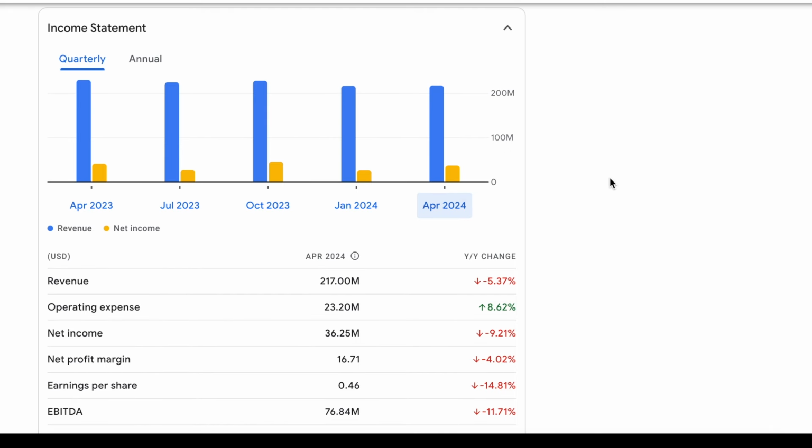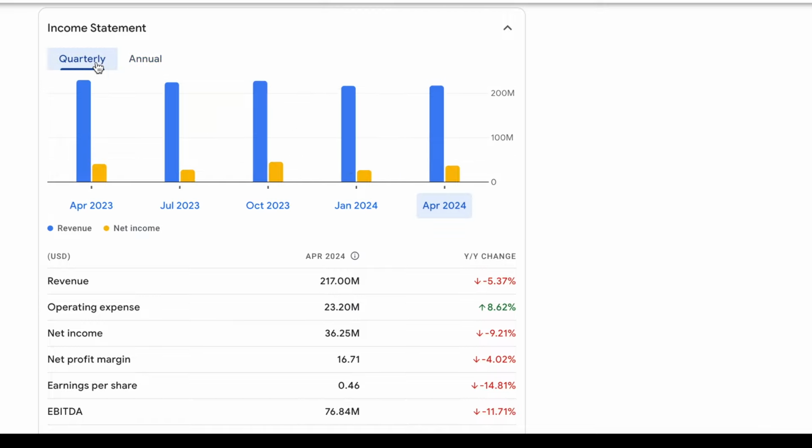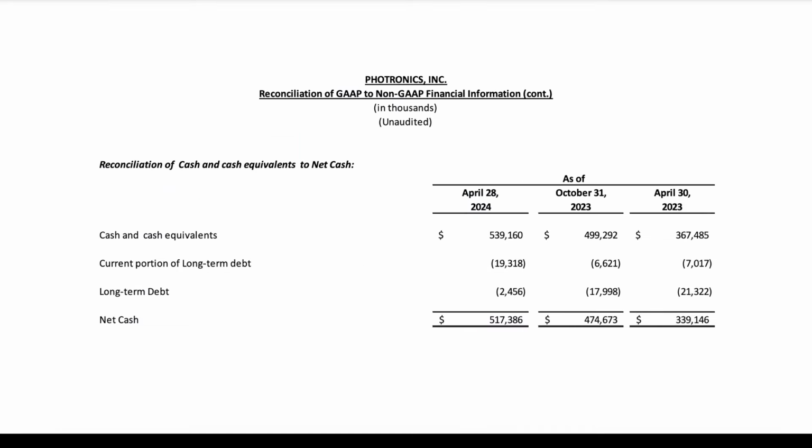So even though Photronics revenue is down year over year, if we zoom out, they do have a really strong track record of revenue growth previously, but not just revenue growth, also net income growth. And even though their revenues are down year over year, Photronics is a stronger company than they were a year ago. What do I mean by that? Well, even though their revenues are down year over year, they are still free cash flow positive and are making profits. So here's their balance sheet for every 6 months, April 2023, October 2023, and April 2024.